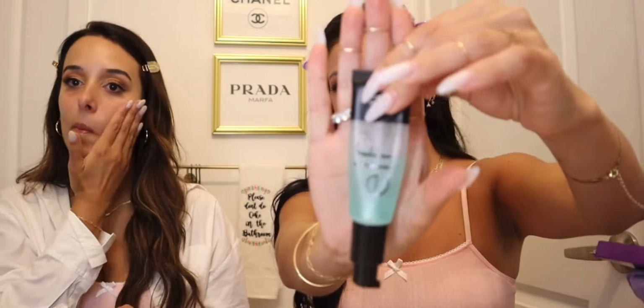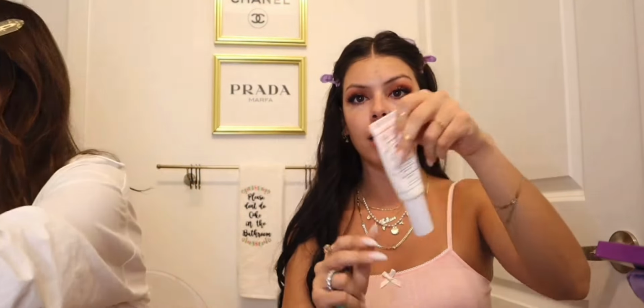I've been using the e.l.f. Power Grip Primer because I was definitely influenced. I really like it. It's like glue. But before I started using that, my go-to always has been the Too Faced Hangover Primer. This one is really good. But the Power Grip Primer, I'm not gonna lie, it's like glue.